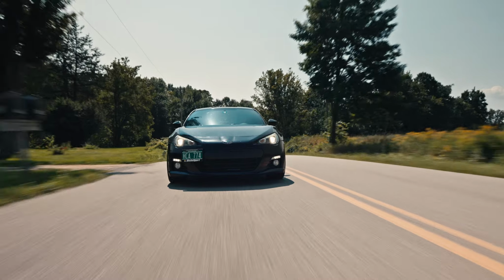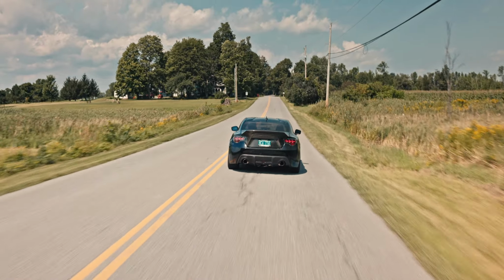So after we got a front shot, a side shot, and a rear-facing shot, we moved on to drone shots. We met the drone operator on the sandbar here in Colchester, which is this beautiful strip of road that goes between the mainland and South Hero Island.